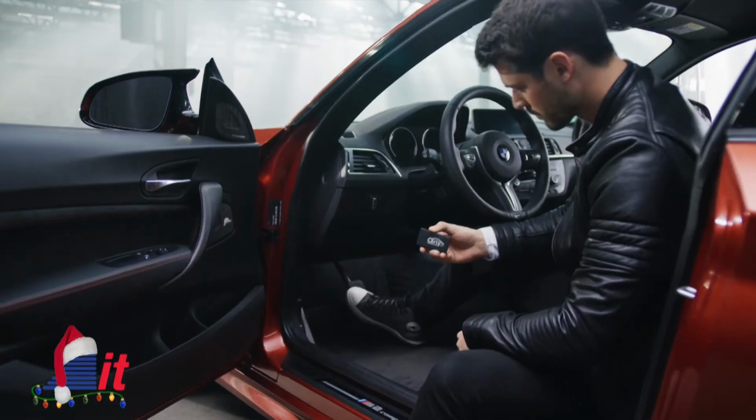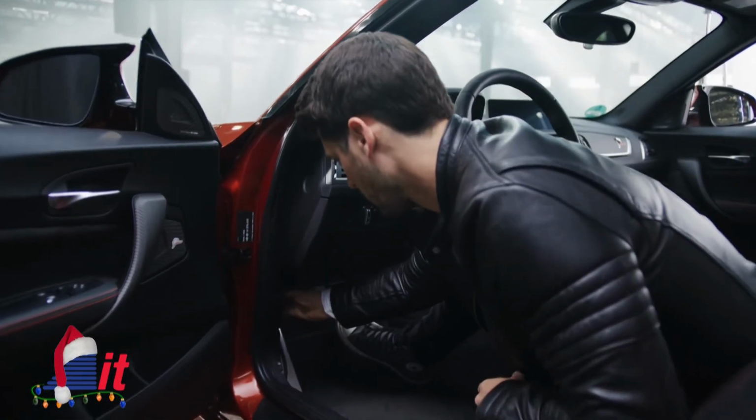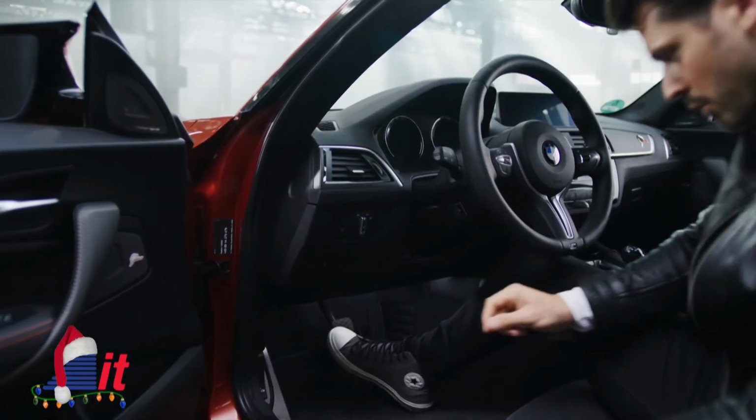So this OBD hardware, you plug it into the OBD port, which is mostly located near the steering wheel. And what it does, it connects to the main computer of the car, which itself is connected to all the other computers that I was talking about. And while being connected to the car, it creates a Wi-Fi signal or Bluetooth signal, which then in return can connect to your smartphone.